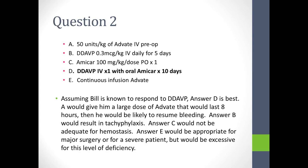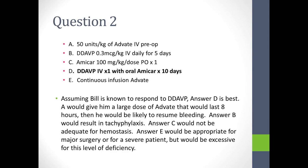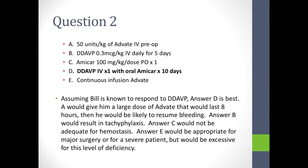Assuming that Bill is known to respond to DDAVP, the choices of B or D would be likely. However, B would result in tachyphylaxis and eventual breakdown and bleeding. Answer C would not provide adequate hemostasis. Answer E is inappropriate for minor surgery, but would be, of course, the appropriate answer for Bill if he had to have a major reconstruction of his face or had to have extensive oral surgery.